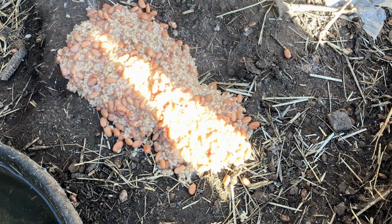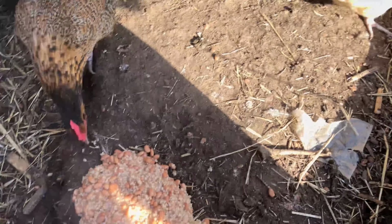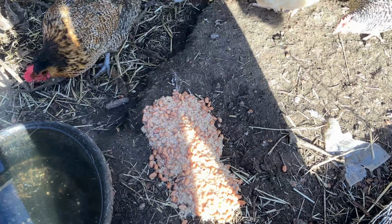I want to grow enough food to feed our chickens for the entire year. I love our chickens. Besides all the vegetables that we grow, we depend more so on the chickens to feed us. They're the most important protein that we get, from their eggs year round. They also give us amazing compost that we can use to feed our gardens as well.